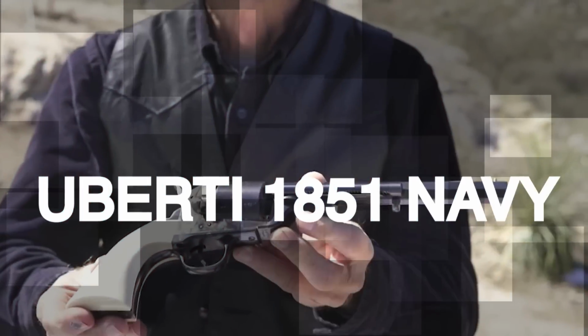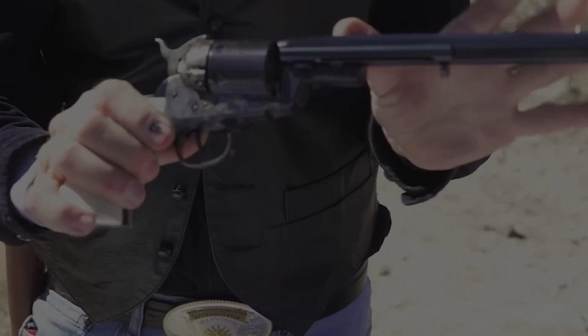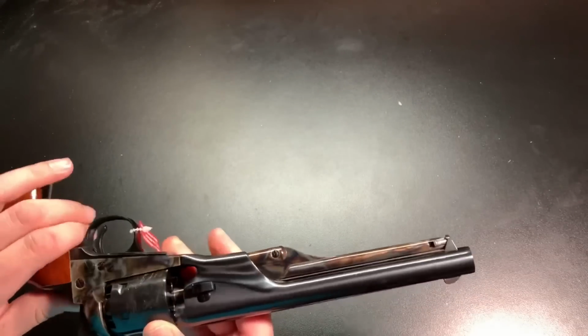Number 7. Uberti 1851 Navy, $120. You haven't lived until you've tried to master the black powder revolver. It's a bit like alchemy to really figure one out.